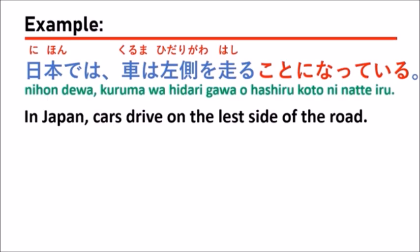You see that in this sentence they use koto ni natteru with the verb, right? In dictionary form, hashiru, right? Hashiru means drive, or run, or you drive your car, right? Hashiru means run away, something like this. And hashiru is the dictionary form. You change it to the masu form, hashirimasu.